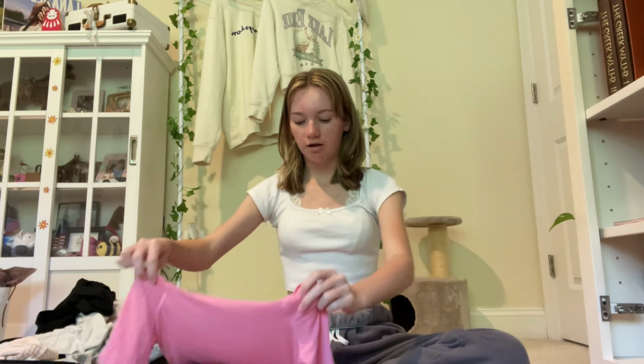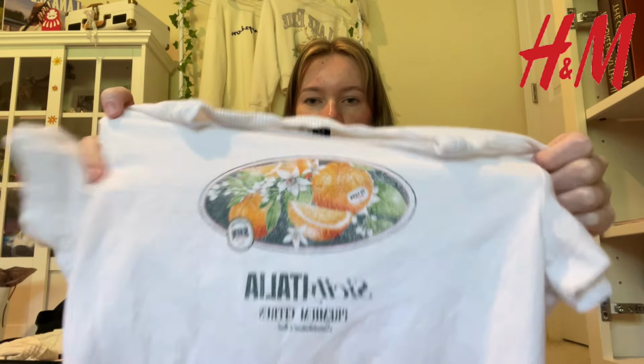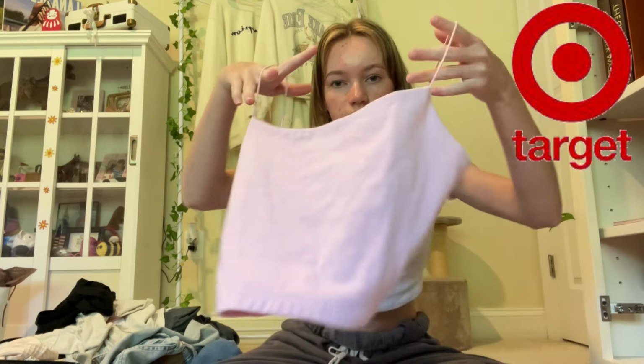Look how adorable this shirt is. I got it at a flea market. And then my last shirt just has little oranges on it. It says Sicily, Italia. Now with tank tops, I have this nice little frilly tank. I don't know where I got this. It has such beautiful detailing on it, it's so pretty. Then I got this cute little tank, I think from Target.